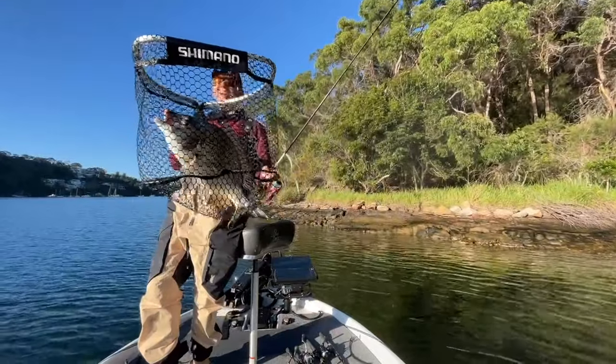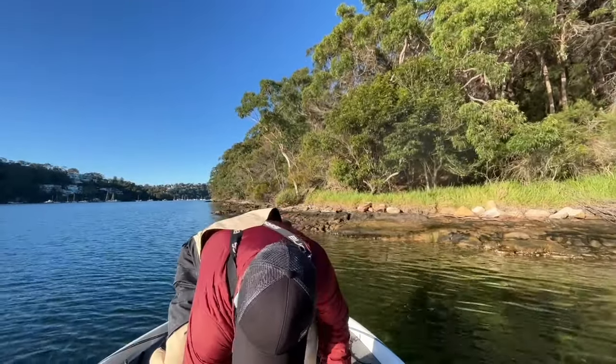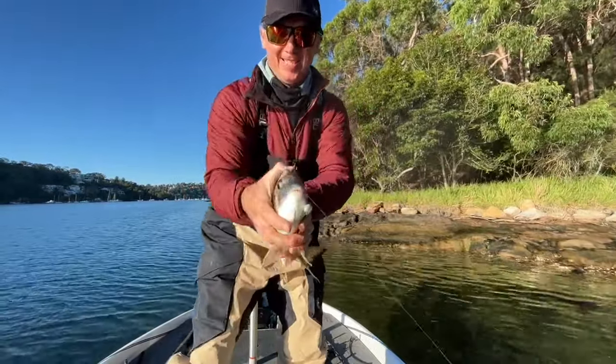Let's start off with a kegger, eh? That's how you start the open. Nah, that is a giant. It's not super fat, but it looks better in the net. Number one.